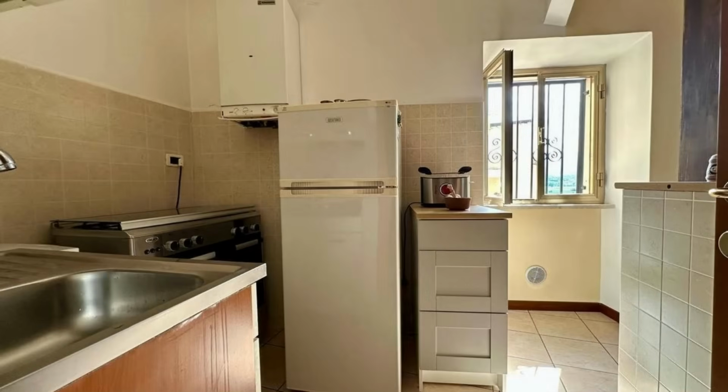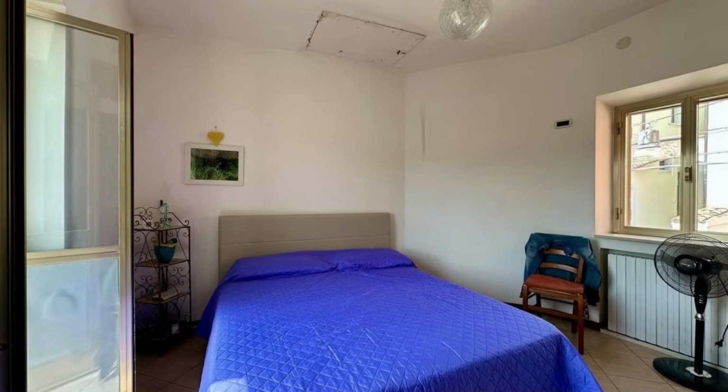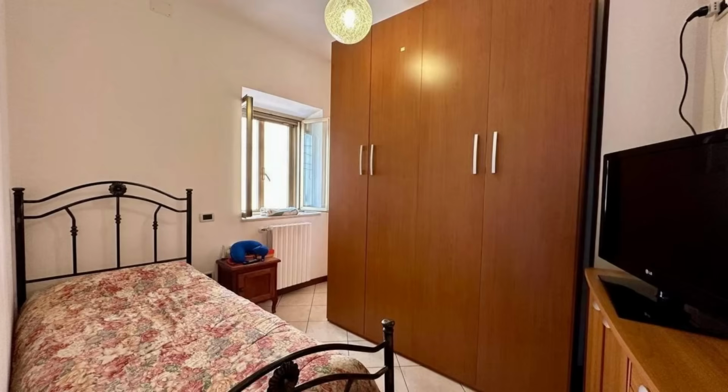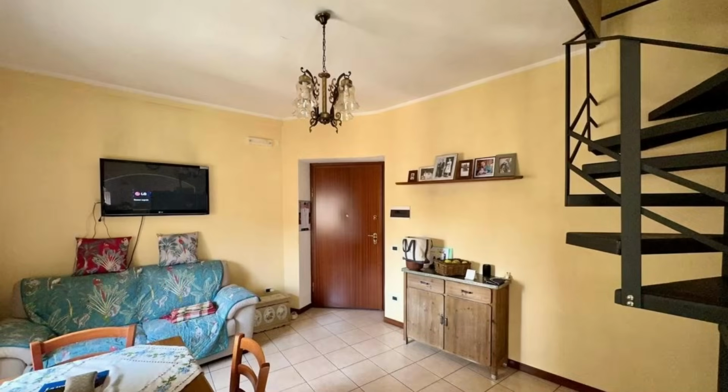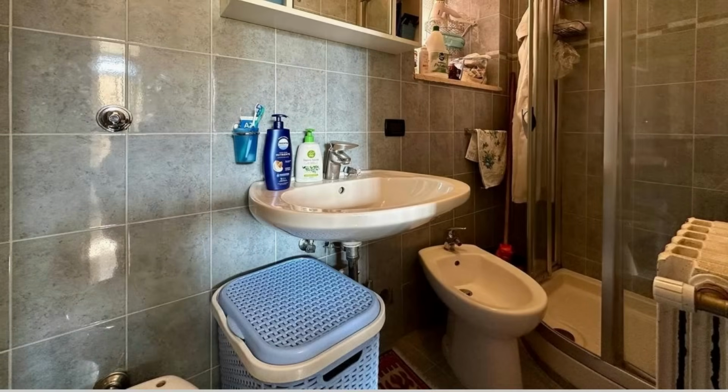It was renovated in 2010 and is arranged over 2 floors. On the ground level, there's an entry lounge with a working fireplace, an open-plan kitchen, and a bathroom with a shower. The space is modest but warm, ideal if you're after functionality without sacrificing charm. A spiral staircase leads you upstairs to a small landing, a double bedroom with a balcony, and access to a generous 20-square-meter terrace, plus a second, smaller bedroom that could work well as a study or guest room.